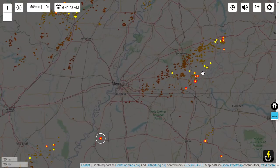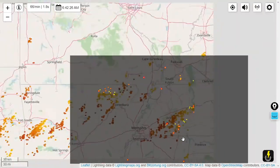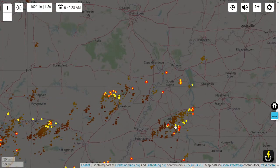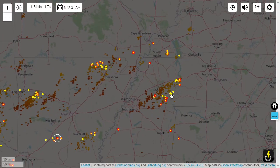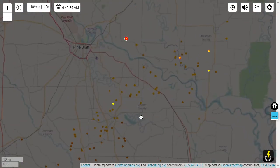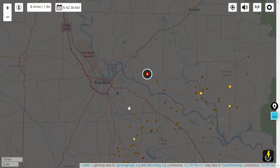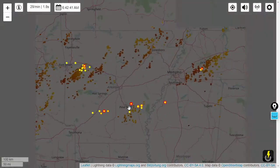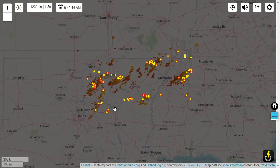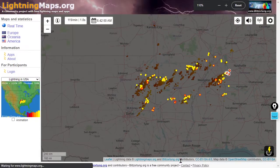What do we got? Who can we call out for active thunderclaps? Hey, Pine Bluff. There's thunder rolling in. Anyway, there's your current thunderstorm situation here, courtesy lightningmaps.org.